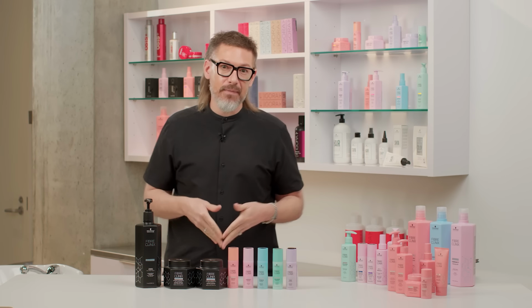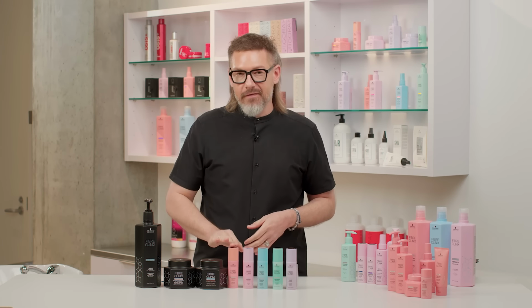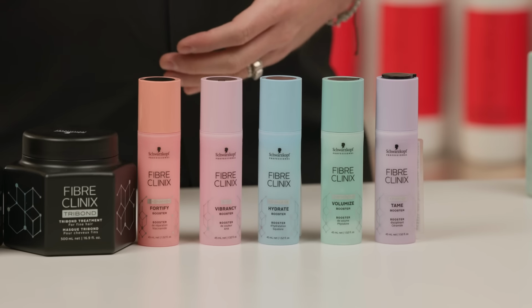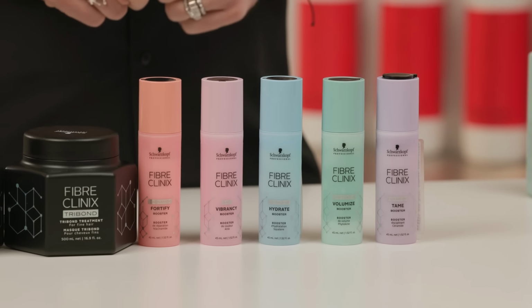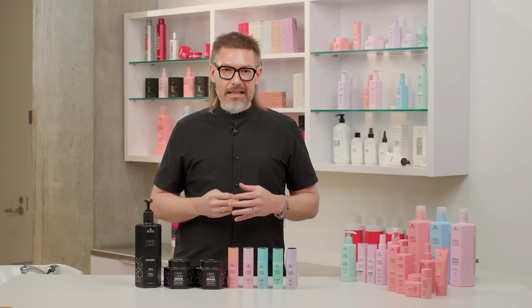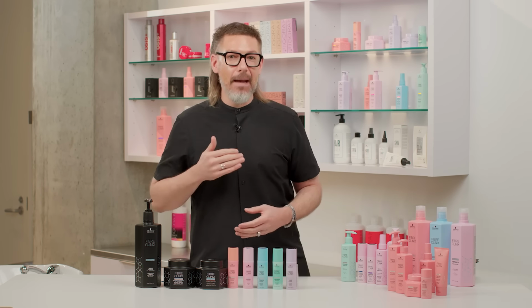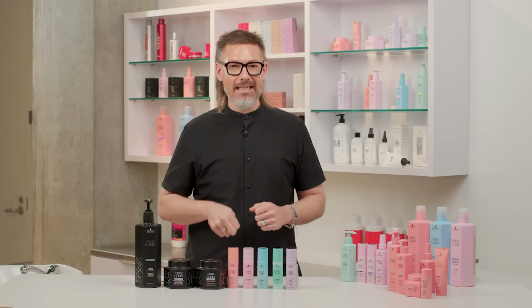The Tribond technology that addresses the inside of the hair, and the C21 technology that perfectly addresses the outside of the hair. Now let's get specific. We have our Fortify range. Fortify is a range that would be for hair that has experienced damage, whether it's chemical or mechanical from hot tools or brushing. The care ingredient in the Fortify range is called niacinamide, aka vitamin B3. And basically what that does is it helps to fill in the gaps and nourish the inside and outside of the hair. Again, on top of the Tribond technology and C21.